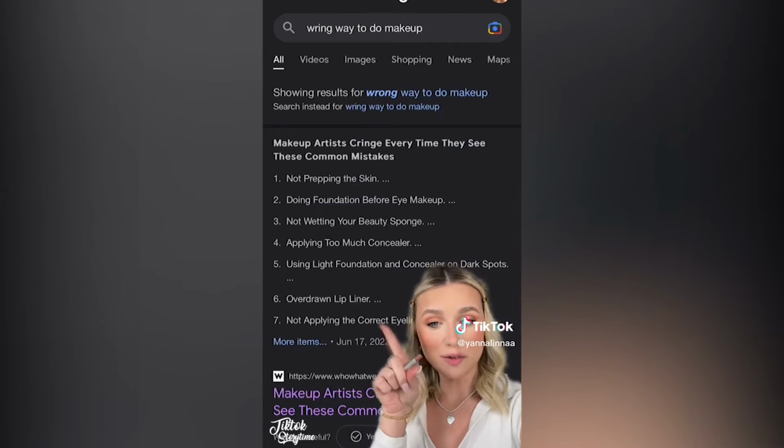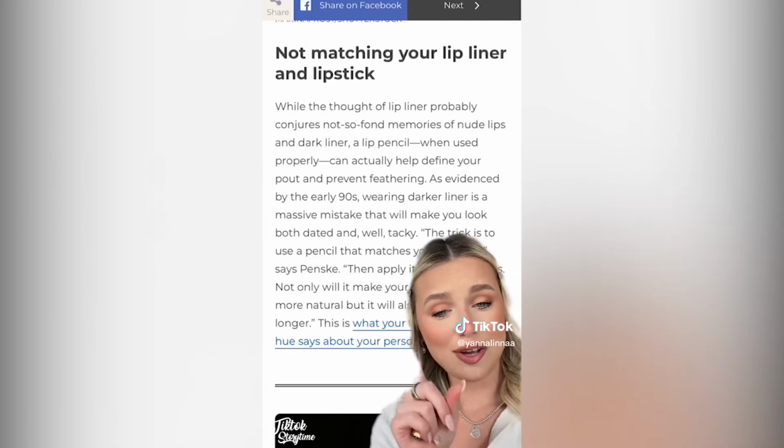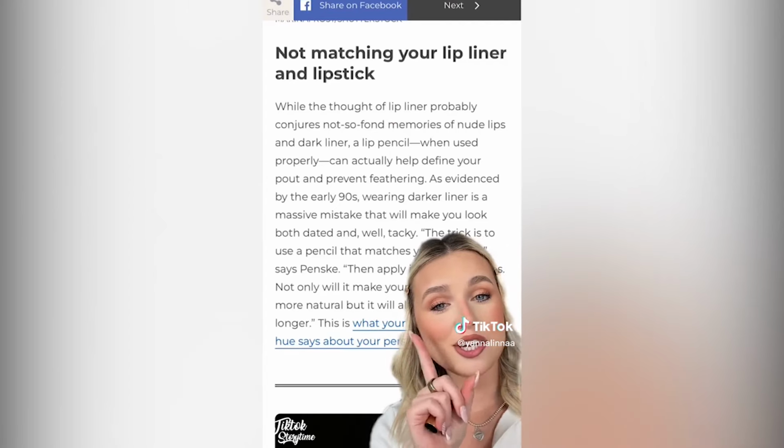Moving on to lips, and we have our drawn lip liner. This is a classic. I went a little bit overboard, maybe. I got too excited here. And we also have a rule that says not matching your lip liner and lipstick. Well, these two for sure don't match. I don't even know how to take myself with these lips right now.